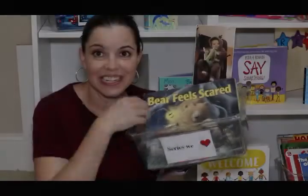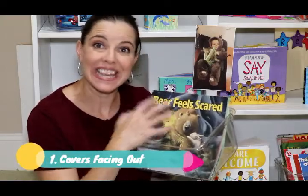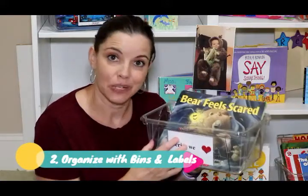A couple of tips to think about when creating student-centered libraries for the readers in your life, whether that's at home or in schools. Let's display book covers facing out so that students can actively browse and really take in the images the authors and illustrators are giving us. Let's imagine an organizational system that students can navigate on their own. Bins and labels are really helpful in that organizational system. And 3, let's personalize and make the space comfy so that readers want to read.